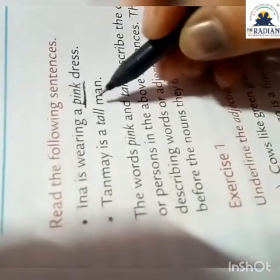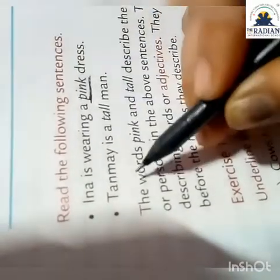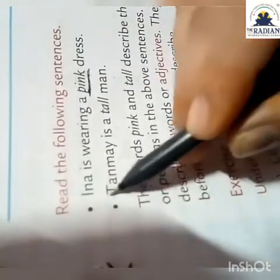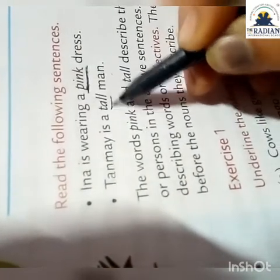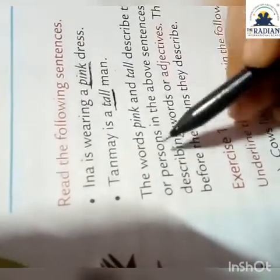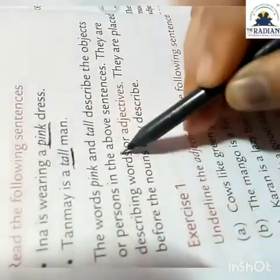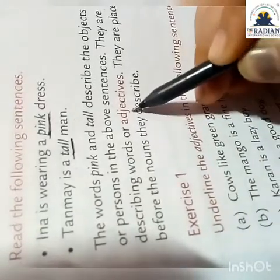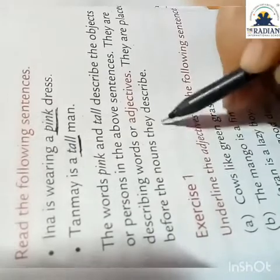Okay? Ina is wearing a dress. But what is the dress color? Pink. Okay? Tanmay is a tall man. We are talking about Tanmay. Tanmay is a man, but what kind of man? He is a tall man. The words pink and tall describe the objects or person in the above sentences. They are describing words, or adjectives. They are placed before the noun they describe.